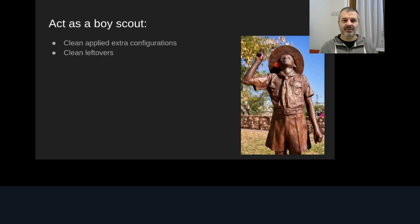So your tests should act as a Boy Scout, because you are testing the environment since it's important, because somebody wants to understand that it's running and configured properly. So you should be sure that you clean up leftovers. If your tests apply some configurations to verify some behavior, you should make sure that all those configurations are cleaned up. Again, because what we are doing here is trying to validate an environment because you want to make sure that it's working.